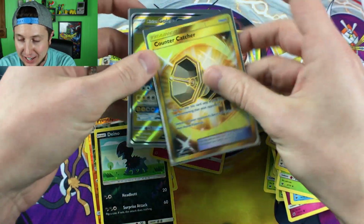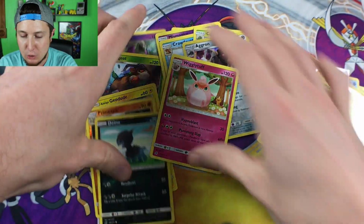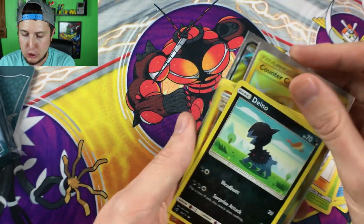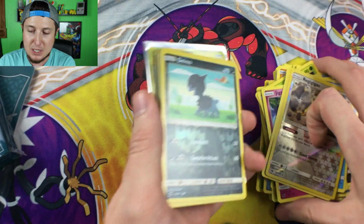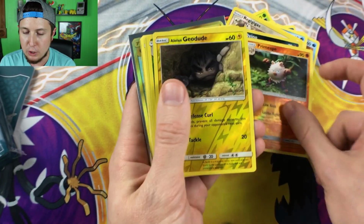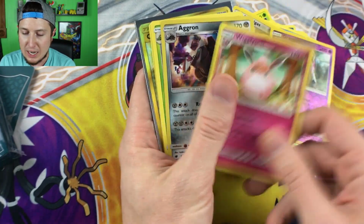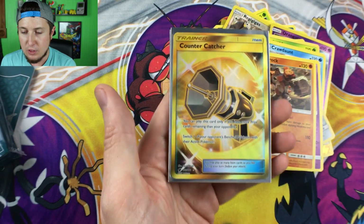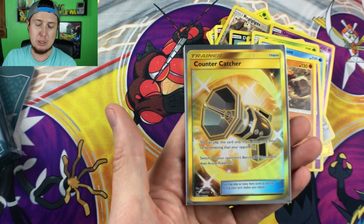Guys, that was an awesome box. Look at this. Let's go down the line real quick, and I will show you all the good stuff that we pulled. I mean, that means we got to give away those sleeves too. All right. Here are our reverse holos that we got. Our rares that we got right here. And then the coup de awesome. The coup de awesome is what I'm going to call it.